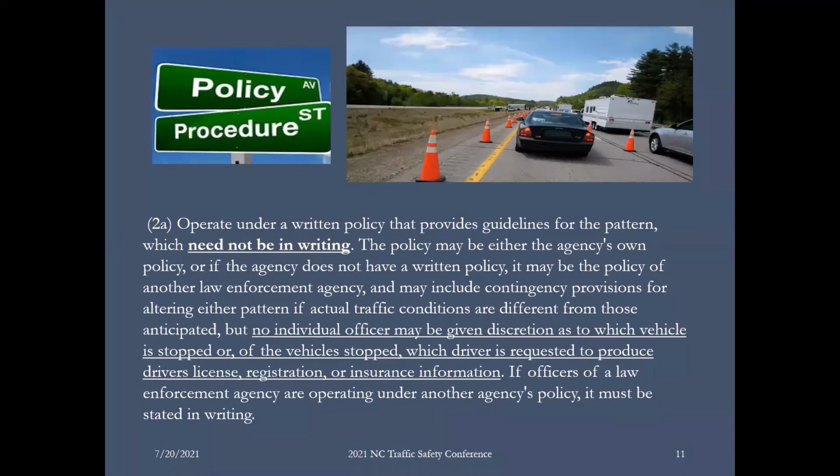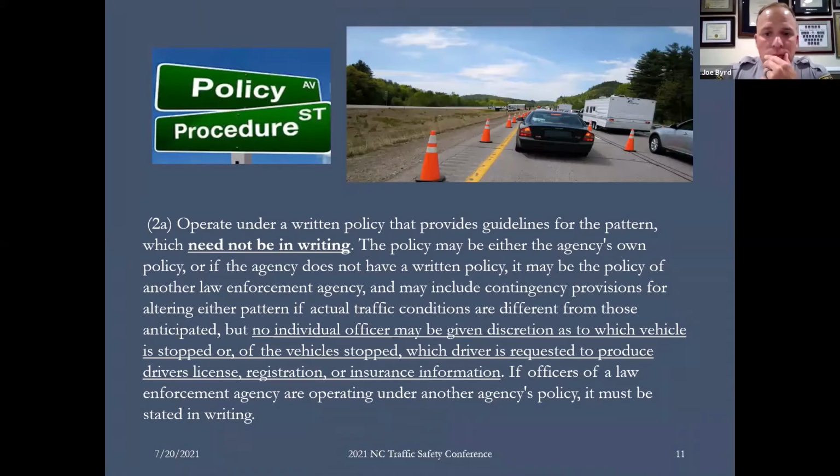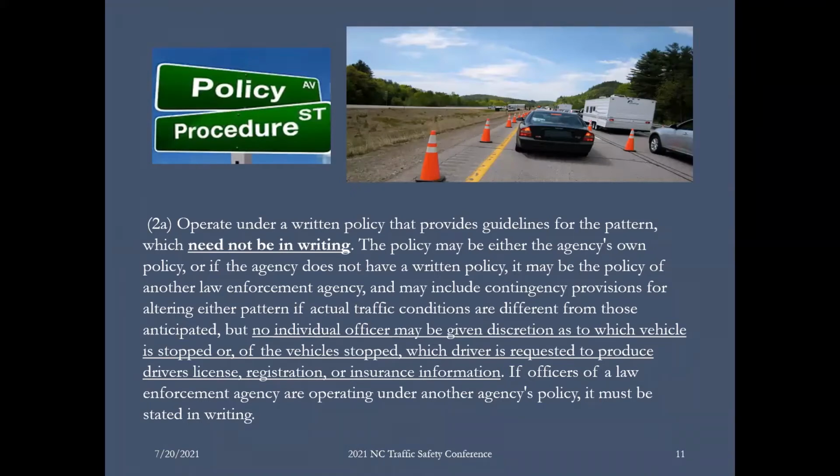My take on this particular statute, especially that first sentence: operate under a written policy that provides guidelines for the pattern, which need not be in writing. Every time I've ever read that sentence, it is the most confusing thing in the world to me, because it says written policy, which need not be in writing, which is confusing.